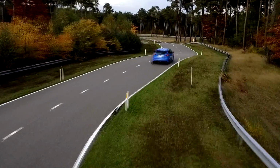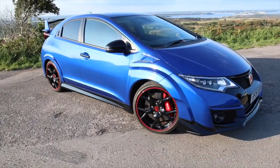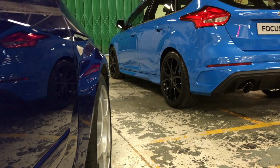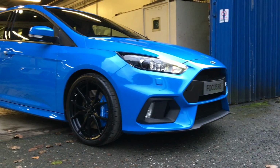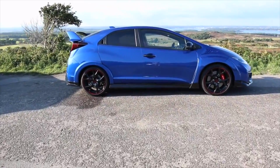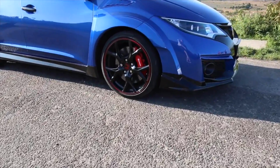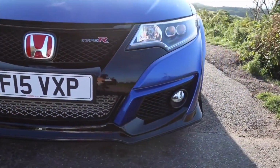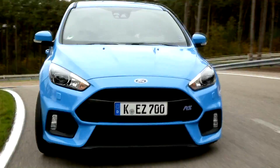The Ford Focus RS is clearly the faster car on paper, but the Type R does have a weight advantage of 1,378 kilograms against the 1,599 kilograms the RS has. All-wheel drive is clearly an advantage, but it does have a weight penalty. The Civic has already proven itself to be faster than much more powerful cars such as the BMW M3 on technical circuits. Type R versus RS is clearly going to be an interesting David versus Goliath track battle.